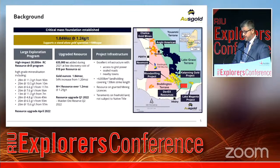So looking at where we sit in the world, the Katanning projects, 30 kilometres outside the township. We've got a large tenement holding around the core project, which are located on mining licenses. We've got over 4,200 square kilometres of tenure, and the reason for that is the strategic location surrounding our main resource base. We see a lot of opportunities for discovery.